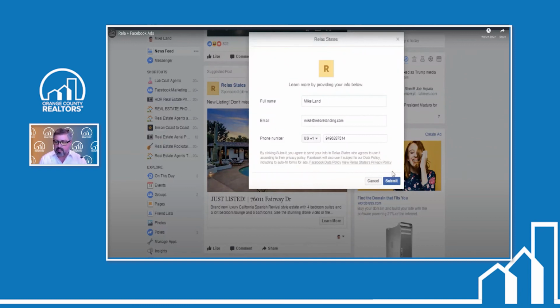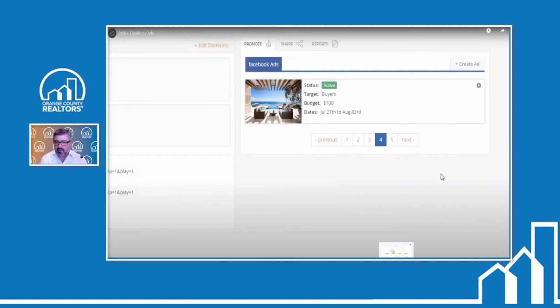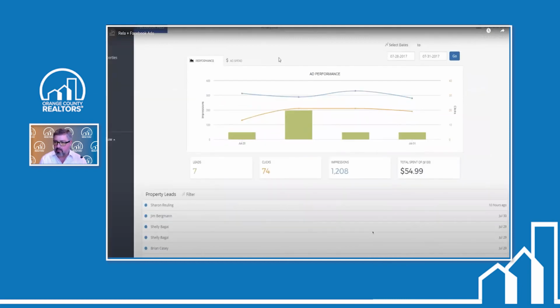Once they hit submit, now I am sent the lead. That lead is now sent to my property website details report, where it can now be found under the detailed section, the property leads. How long ago they submitted their information, so on and so forth. Now, what's cool about this is that you now get to track the analytics within your property website.